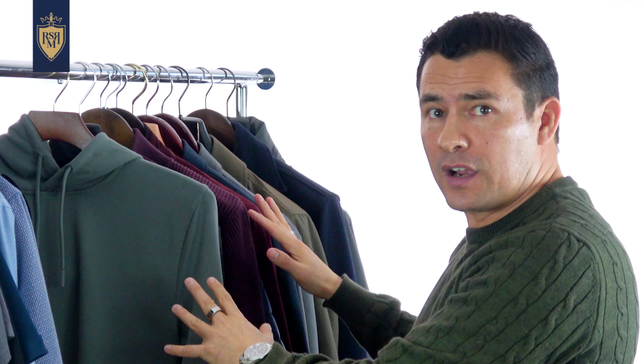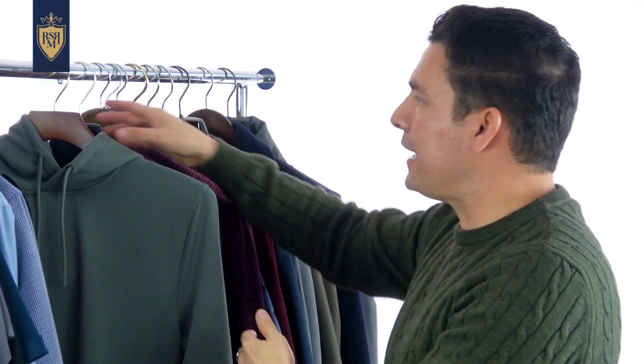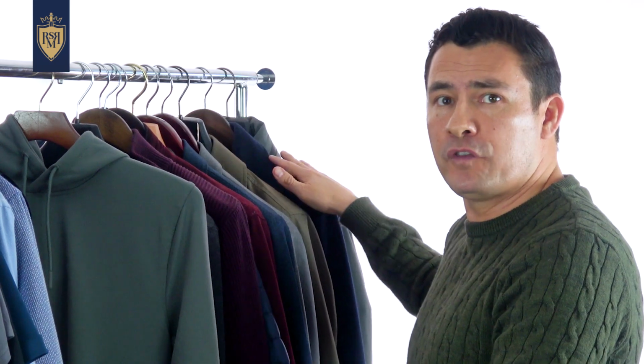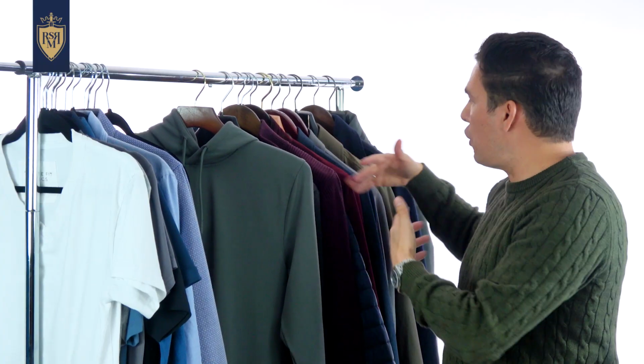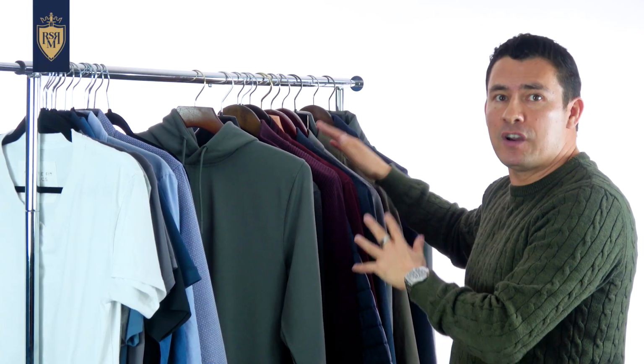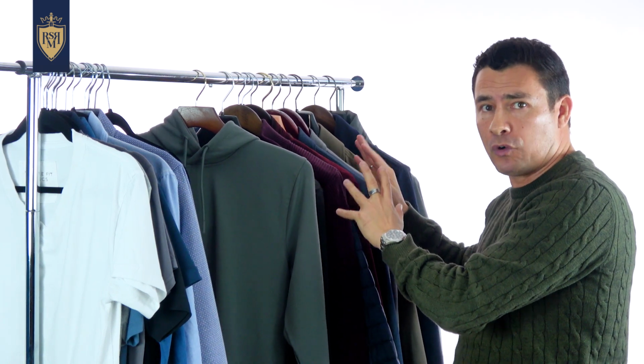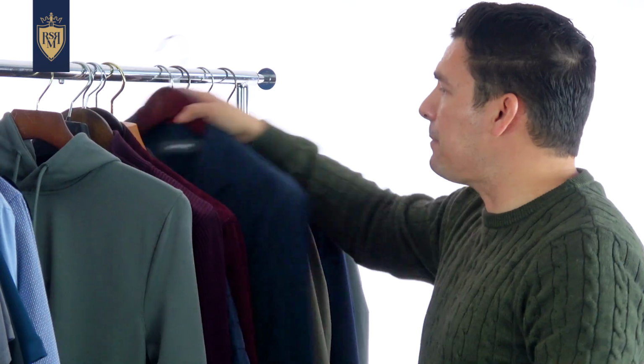Now, when it comes to color blocking my jackets, and when I say jackets, I'm going to include hoodies. I'm going to have sweaters, suede jackets, windproof jackets, leather jackets. You know, we've got all different types of sports jackets here. I like to have a little bit more fun, so I will bring in green. I bring in maroon. The average guy, though, he can keep it really simple.